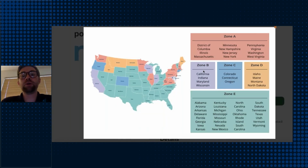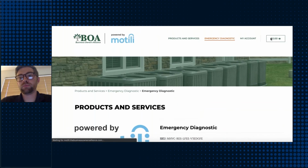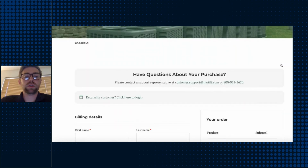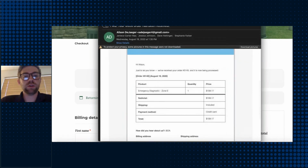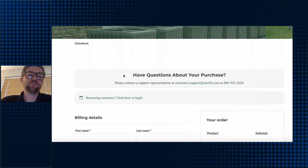Again, since this is labor, it does go by zones. And so you would just select the zone, add to cart, and go about purchasing this as if it was a system replacement. Once you have submitted an order, you will receive something similar to this. We had somebody request a diagnostic in Michigan, and so we'll give you a confirmation as well as a follow-up from our job management team of when that's scheduled for.